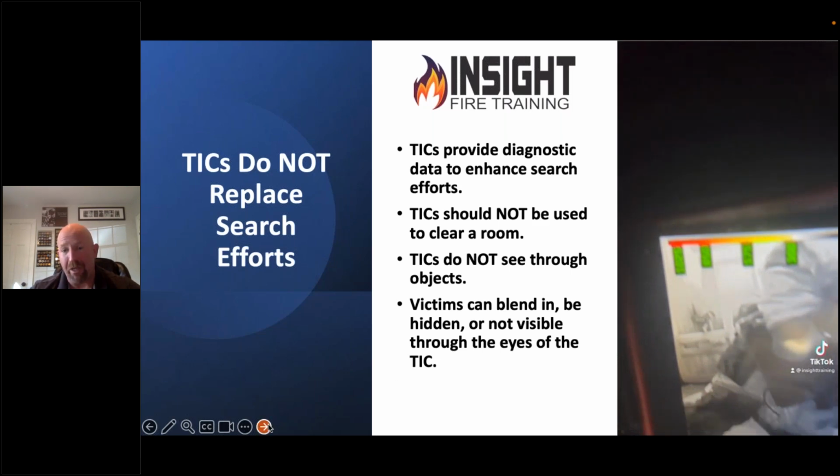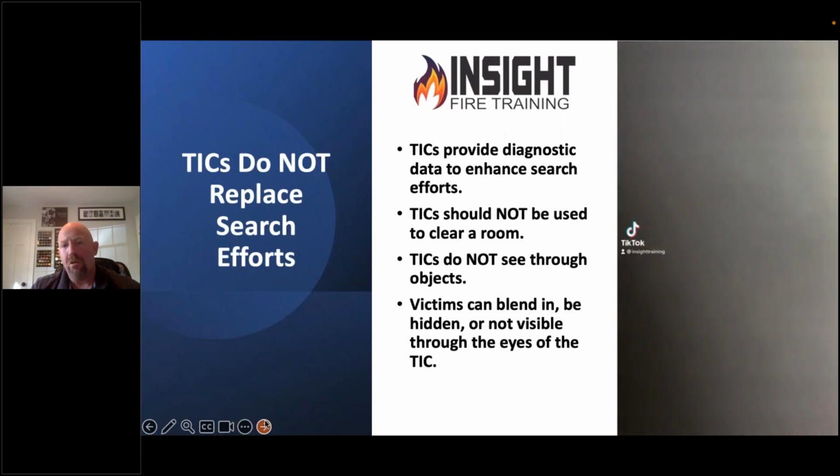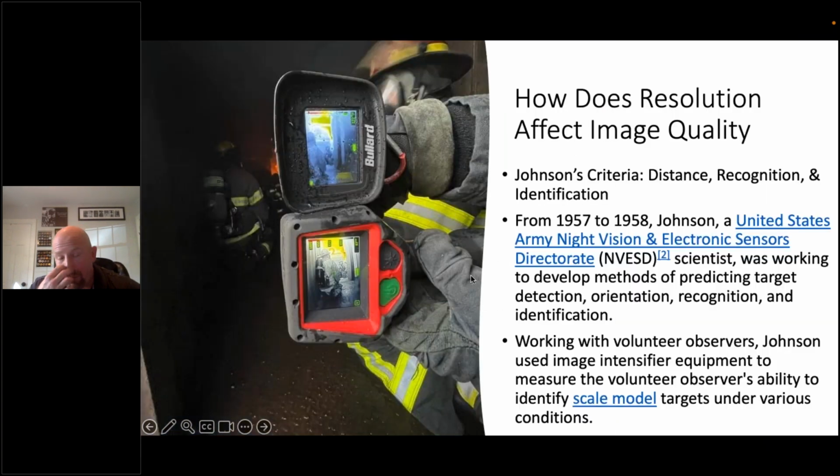Firefighting gloves have terrible dexterity as far as feeling a person. If you pat with your hands, you're not going to catch. You need to sweep and pull. There's so many techniques that can help you identify a victim when our gear basically has sensory deprivation. So all of that comes down to, all right, I know I got to carry the camera. I know I shouldn't use the spot temperature.